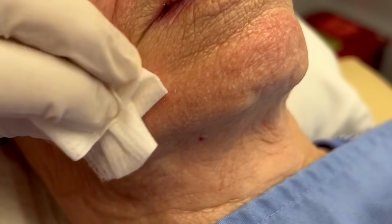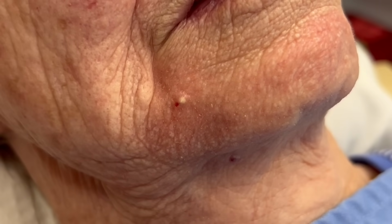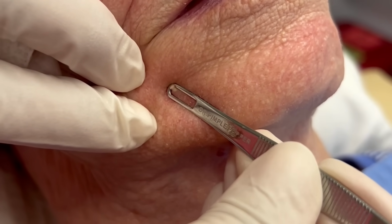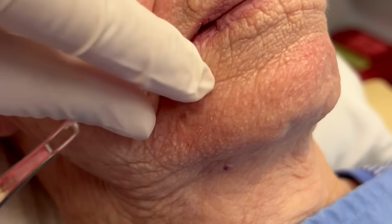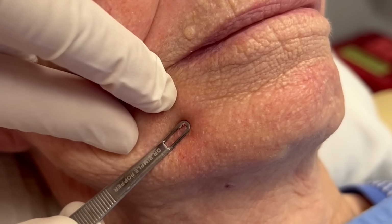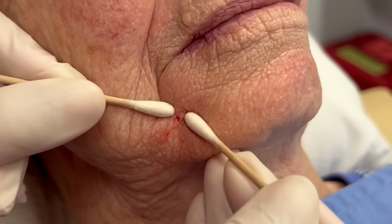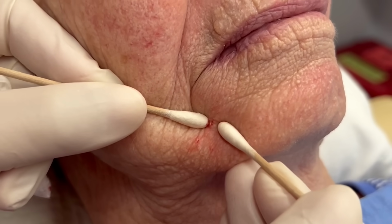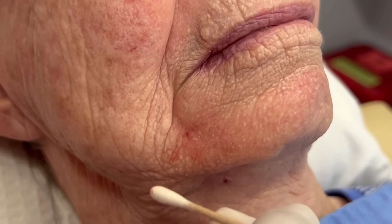Look at that. Just put one little nick here. I already numbed the area. Okay. Comedone extractor in this case. Just a little pressure pushing on you. Make sure we get all that out. Let me just push it one more time here just to see if that does something. Usually that will just shell out anyway. Good. All gone.